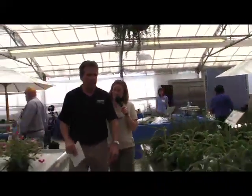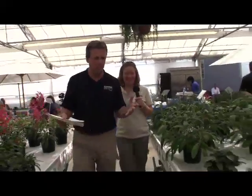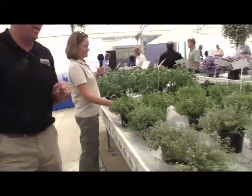Hishtil is one of the Agrexco companies. They do a lot of herbs and also some perennials. And here's some thyme plants.